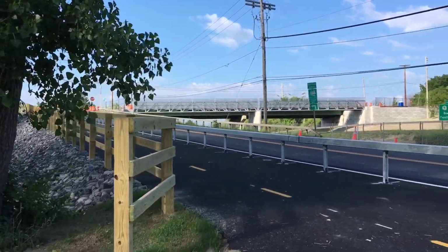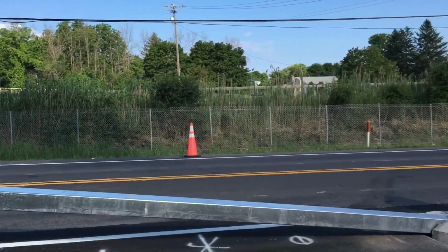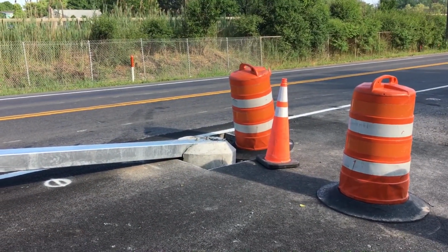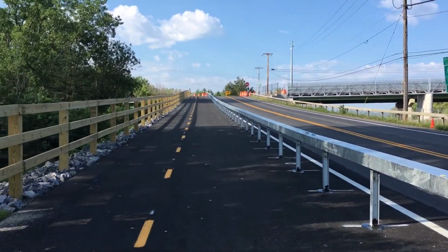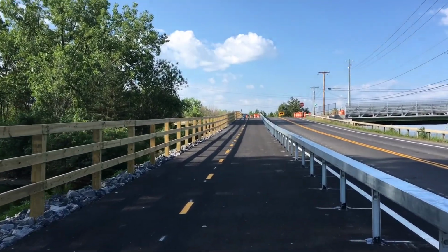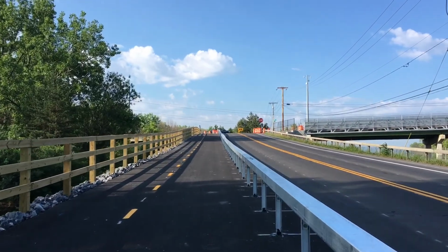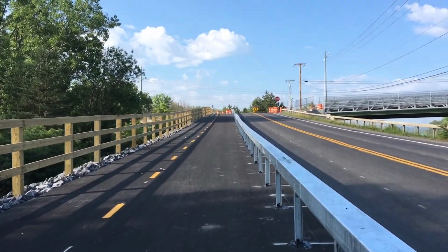Here's part of the trail. Actually, they're still doing some patchwork. You can see the new barricade here, which is really nice. It's kind of a busy corner. This gets really packed during rush hour every day. I mean, not right now. Today's actually Saturday, so it's not that busy.